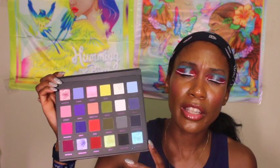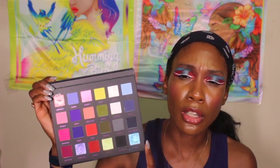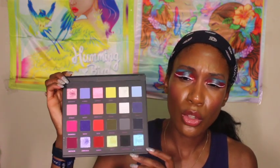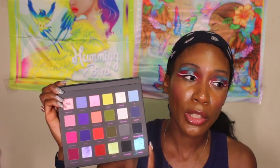I like this one. The only thing is, this is just a good alternative to the Juvia's Place Afro Galactic palette. So if you have that palette, you don't necessarily need to get this one. However, this one is 20 bucks, and I do think for 20 bucks the quality here is amazing compared to the Juvia's Place one. However, if you had to buy it at a regular price, I wouldn't necessarily recommend it.